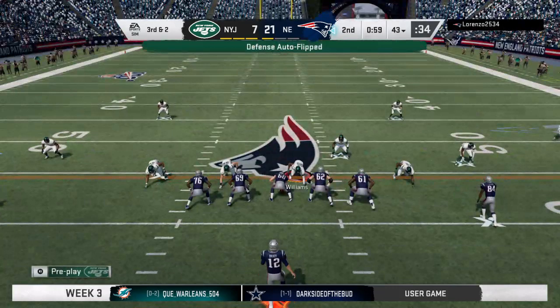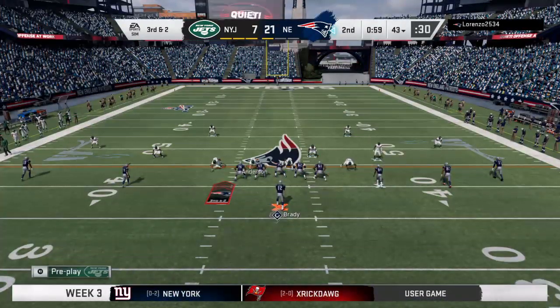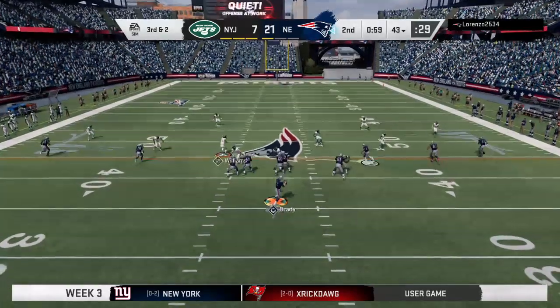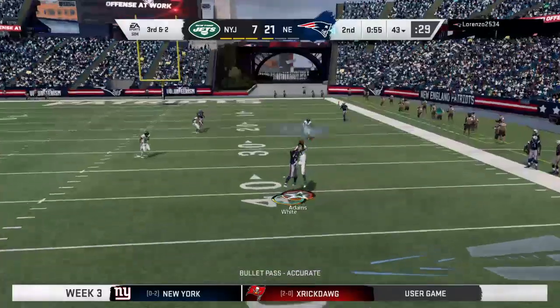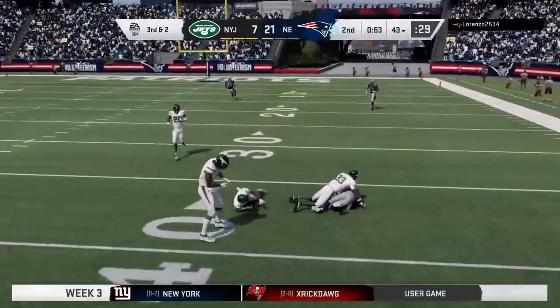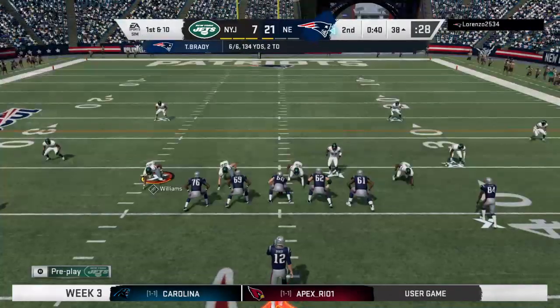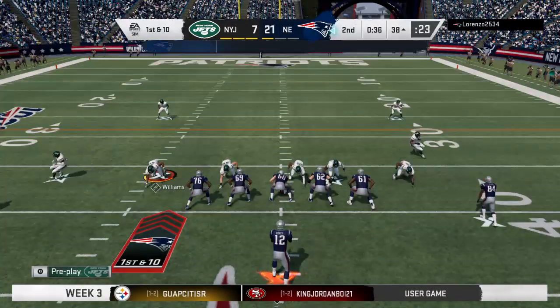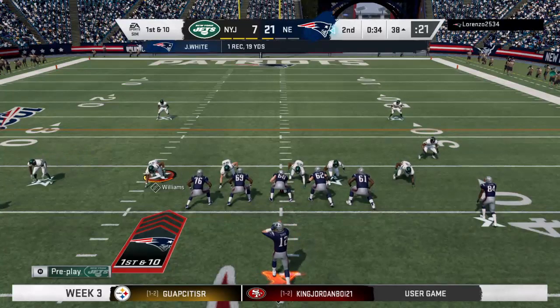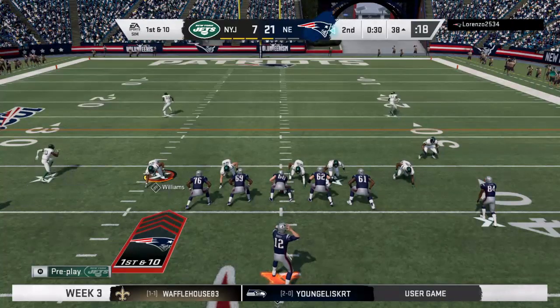The Jets will bring in a nickel set as they try to stop this third down. Shotgun now for Brady. He hits right, complete. And that's going to be another first down as the tackle made at the Jets' 38-yard line. Brady's got his guys first and 10, and he's a perfect 6 for 6 here to start the ballgame.